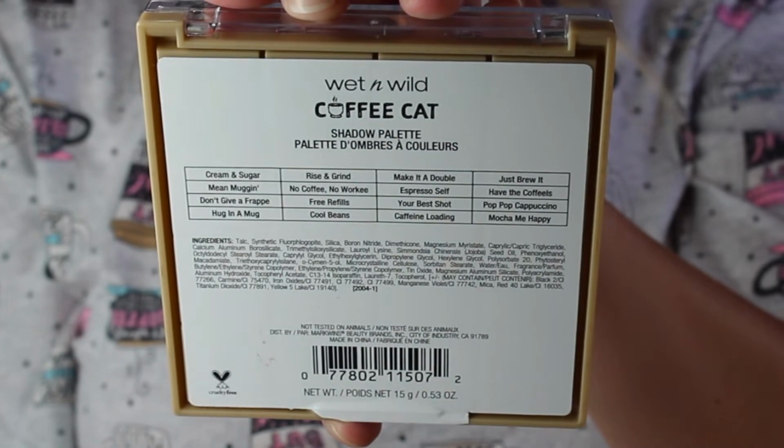So this palette doesn't have a mirror or anything, but it does have the names written on the back, but you guys know how I am with that. I can never figure out which shade is which. But I think that this one right here is called Cream and Sugar, so let's go ahead and go in with that one first. It's just a matte cream shade.